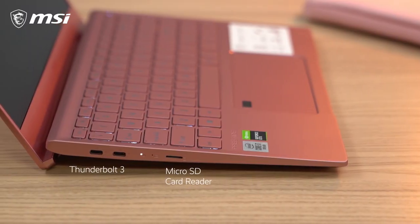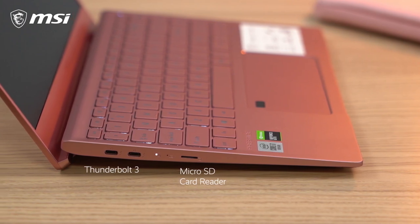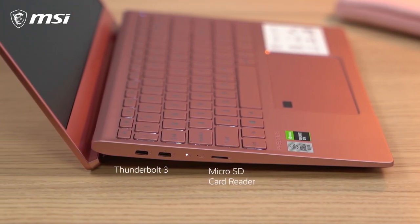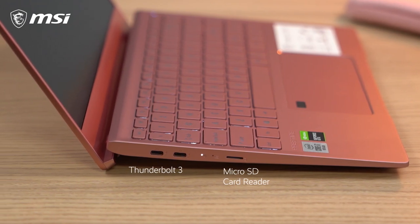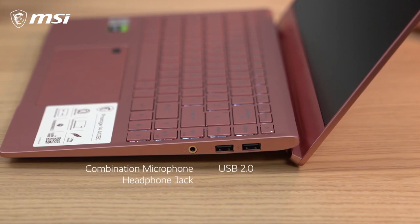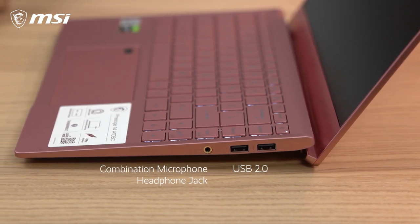The ports that are available on the Prestige 14 Rose Pink are two Thunderbolt 3 ports, either of which can be used for charging, one micro SD card reader, one combo audio jack, and two USB 2 Type A ports.